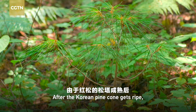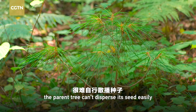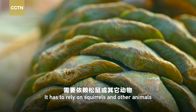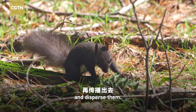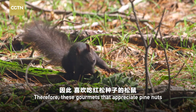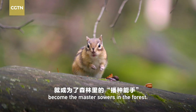After the Korean pine cone gets ripe, the parent tree can't disperse its seed easily without any help from external vectors. It has to rely on squirrels and other animals to pick out the seeds from the cone and disperse them. Therefore, these gourmets that appreciate pine nuts become the master sowers in the forest.